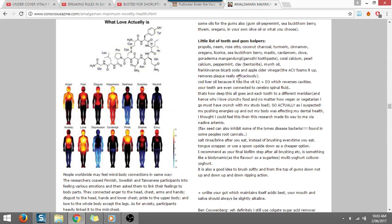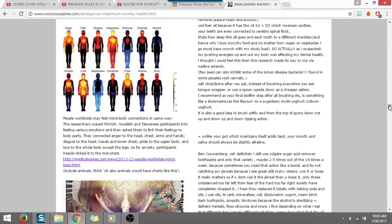Cod liver oil, huh. Oh yeah, reverses cavities, that's right. Because it's got the vitamin K2 and the D3. Yeah, I forgot about that. That's a good little trick. And obviously we'd do that before you brush, before you do any of this other stuff. That would be a stripper. Oh no, that's a builder. You could even do it after. Yeah, after you brush. It's building it up because it's building with the vitamins.